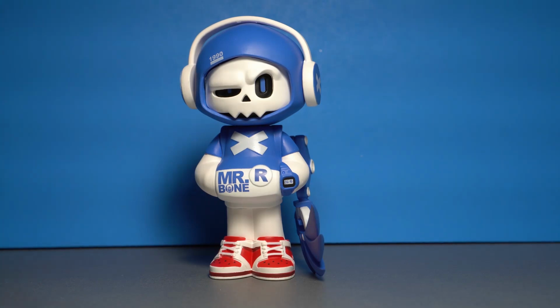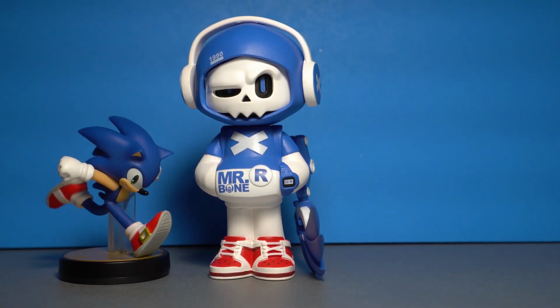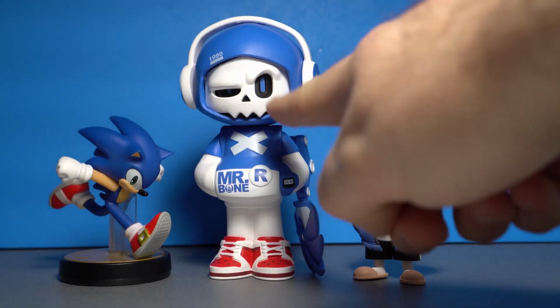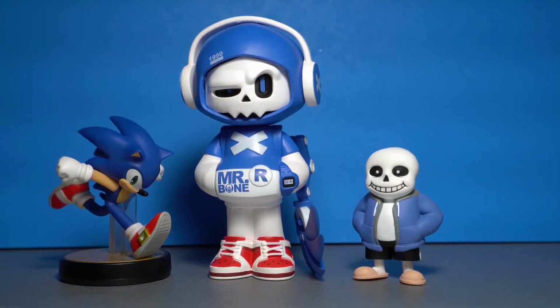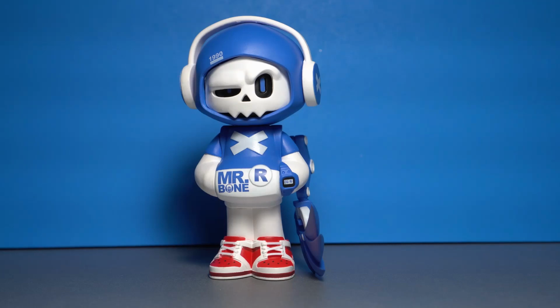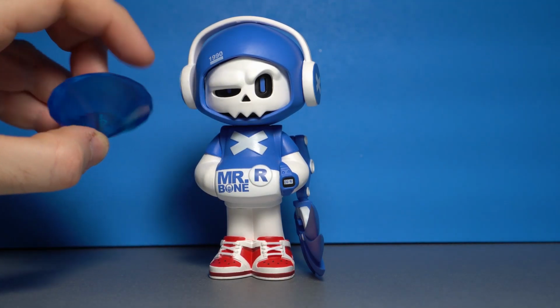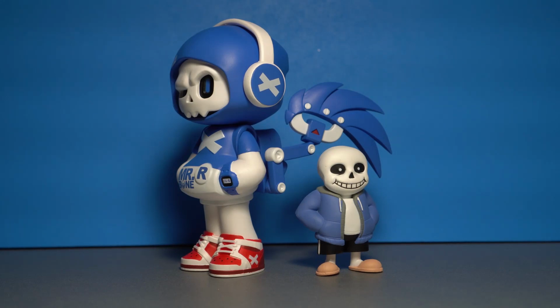Here he is with a Sonic the Hedgehog amiibo. And here's a Fangamer Sans figure. He's even got the blue eye thing. Oh, I think I'm onto something. And here's a Chaos Emerald. Dun-dun-dun-dun-dun. And that was the Blue SEGA Mr.